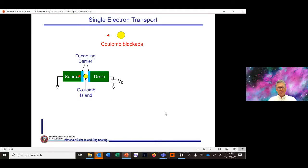So by doing so, you can add just one electron to the Coulomb island. Or we can actually subtract one electron out of that. So it's now possible, just because of that, to easily control adding one electron to the Coulomb island. If you increase the voltage, we can add one more electron to this island. So we can control the exact number of electrons in the Coulomb island.